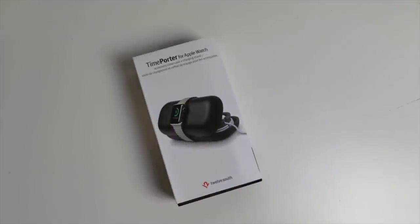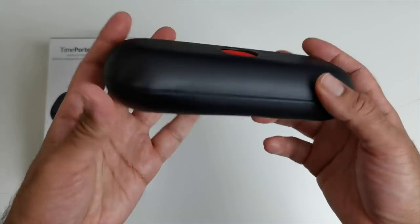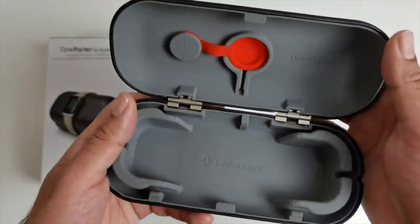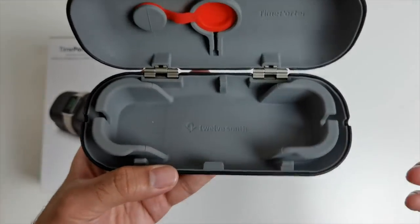So this cool looking gadget is by 12 South. It's called the TimePorter for Apple Watch. So you've got a hard case here. It's covered in leather. Looks and feels quite premium. You've got some hinges on the back made from metal. If we open it up. So it's a 3-in-1 design. It gives you a compact travel case, bedside charging stand, and storage for your Apple Watch accessories.